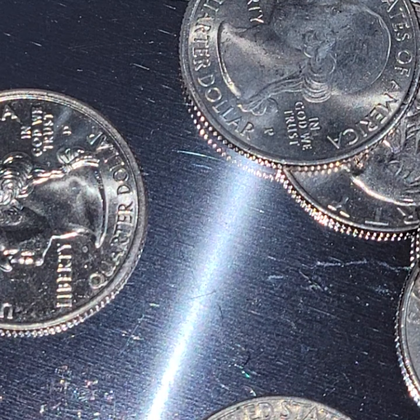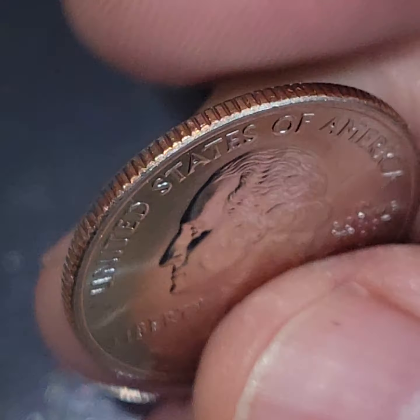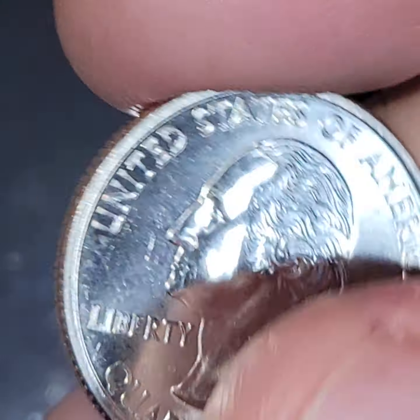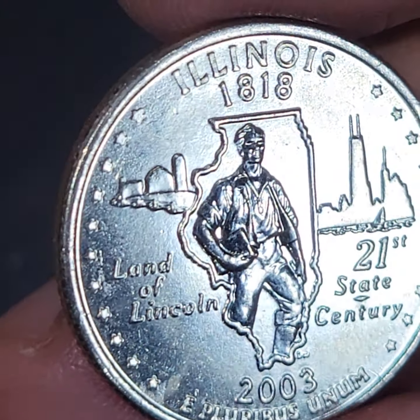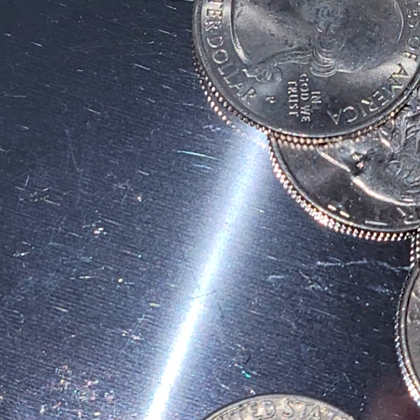I don't think that's a strike through. I think that's post mint damage. Another 2024? No, 2003. Oh, that is odd. Look how beautiful this one is. I don't think it's a proof, but I wonder if it's uncirculated. It's pretty wild. I'll put that one to the side too. It's not a proof, but it sure does look uncirculated.